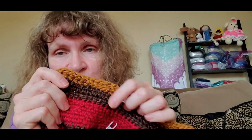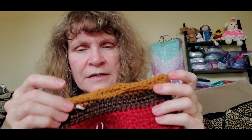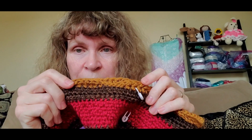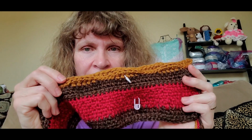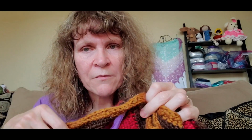Now this is clue 2. I haven't gotten very far because I've been doing all that knitting, but for clue 2, color 2 was picked, and the stitch that was picked is called the texture wave, so I'm working on that. You can see it's starting to do a little bit of a wave. I got quite a few more rows to do, and that's what I'm working on right now.